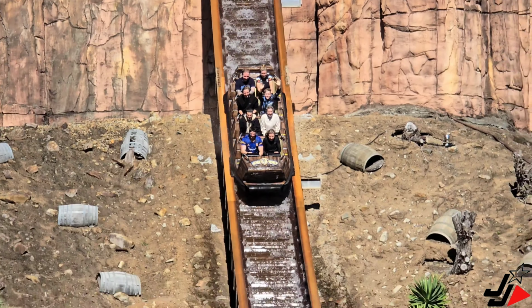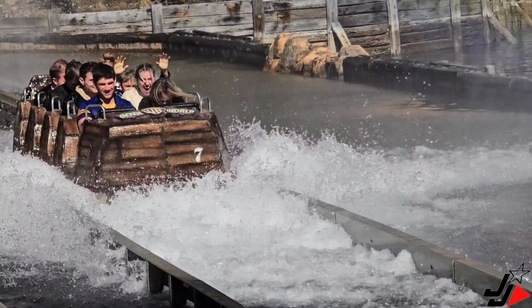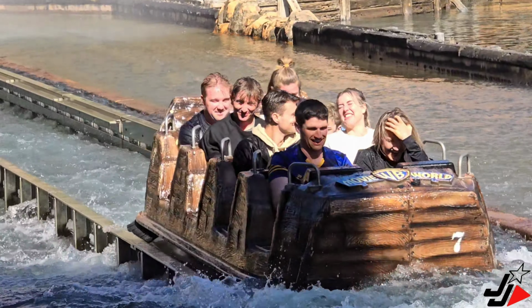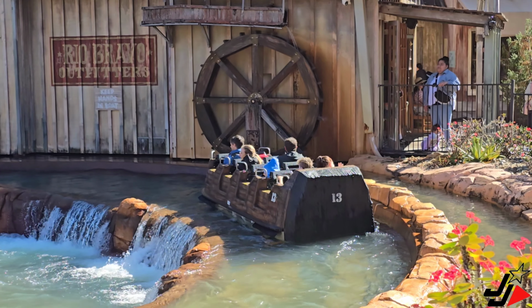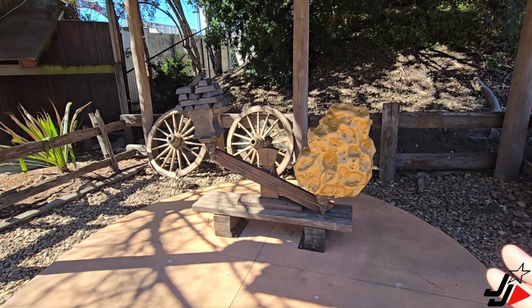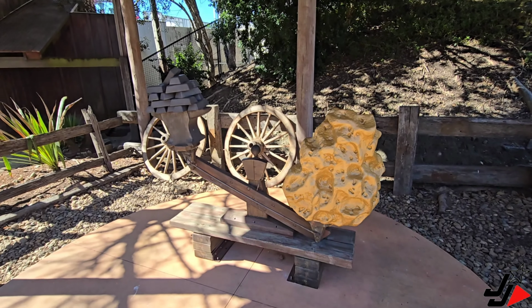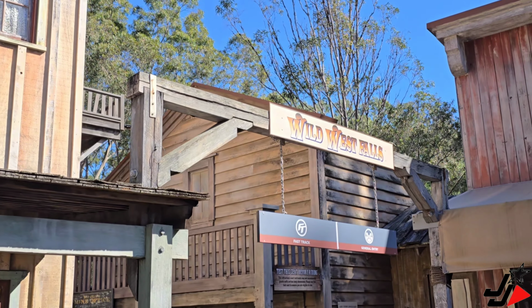And don't forget, the Wallace Falls ride is back open. And by the way, they have removed the test seat, so now they've got this where they had the gold and the weight put into the place of where the test seat used to be.